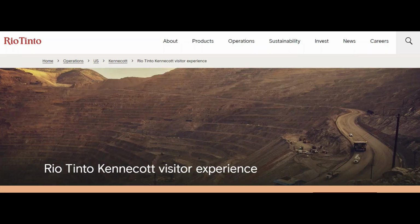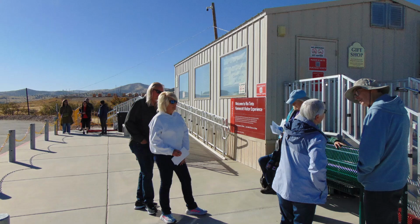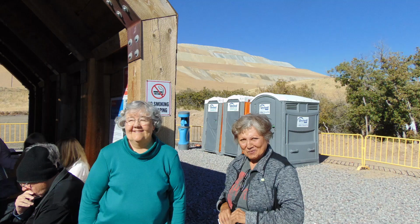I was invited to go to the mine's visitor center with the Bingham Canyon History Club. This club is out of Daybreak, Spring House Village. We went on October 26, 2024. The visitor center was only going to be open for another day, then closed for the season. It will be reopened next April.